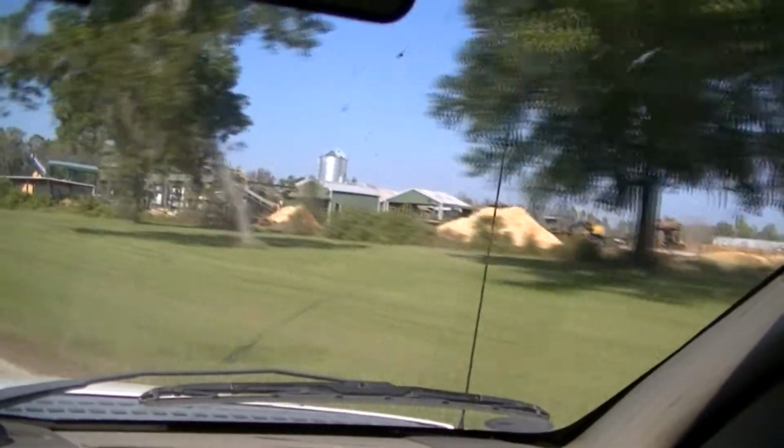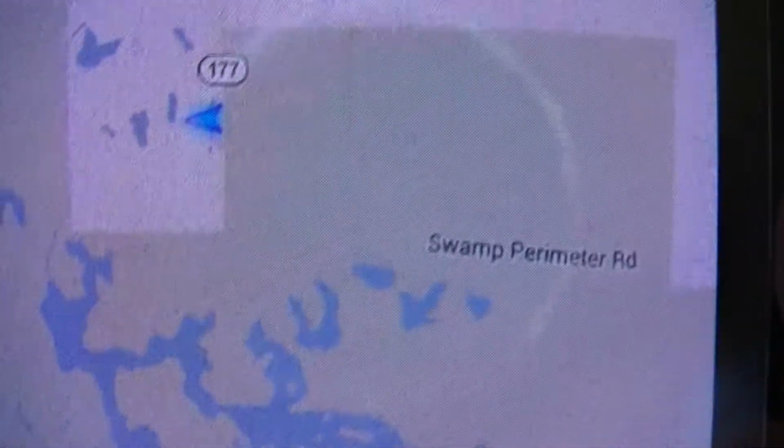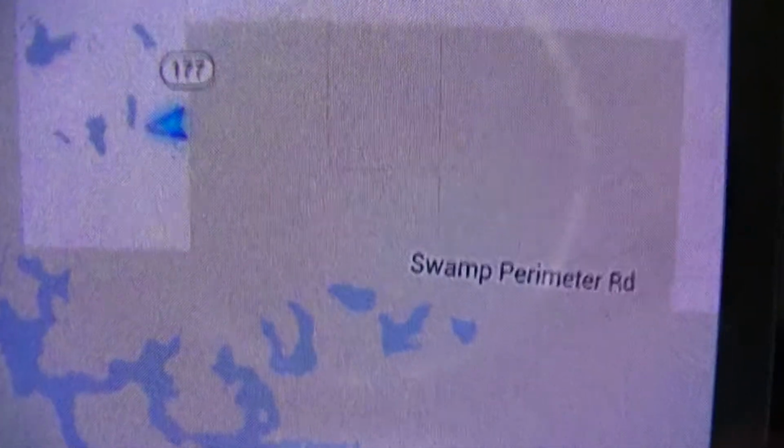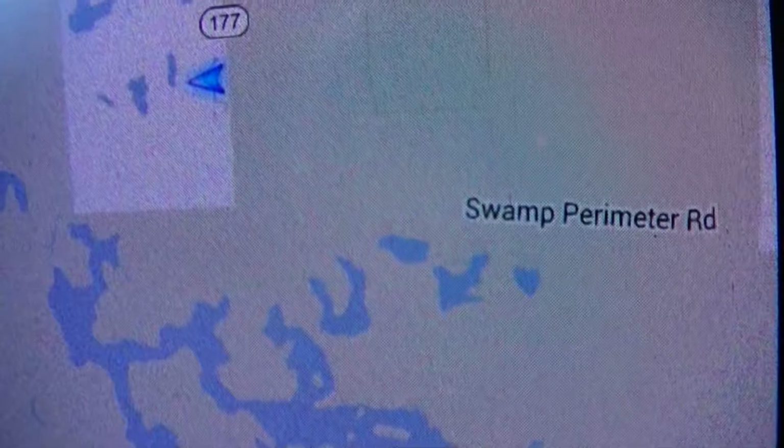Coming out of the port of Georgia are these big trucks full of cars from all over the world. And as we approached Waycross, we began to see the sawmills and things. Plus, we knew that we had to head to the swamp. We were this close, so we were going to go. So we pulled up the map on the GPS and headed for the swamp.